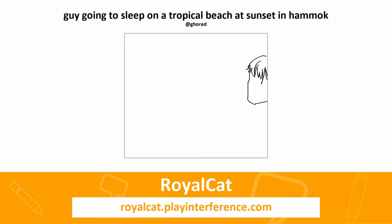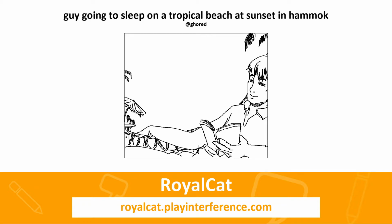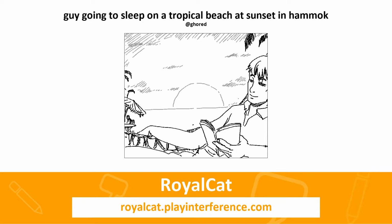Picture of the week this week goes to Royal Cat for Guy going to sleep on a tropical beach at sunset in hammock. Oh, it just looks so relaxing and he's reading his book. It looks wonderful. Really makes me want to have a holiday. Nice work, Royal Cat.